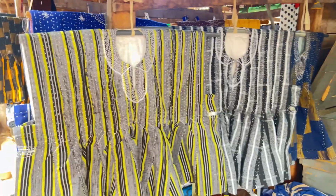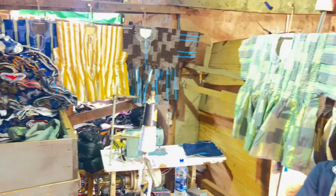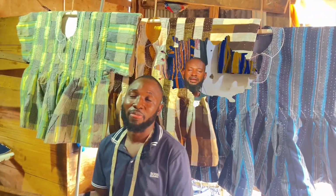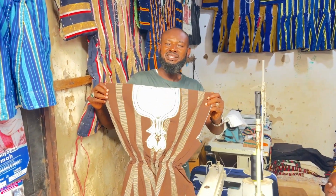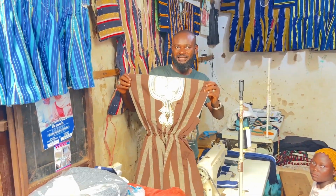Then we have the long sleeves. The long sleeves there, you can see that it is with a short sleeve, that is used to grace other occasions like we have mentioned before. That is it. Yeah, this one is the ladies one. They normally use this one to wear with jeans. That's the jeans type for ladies.